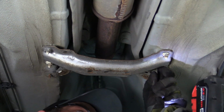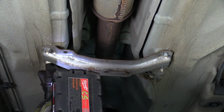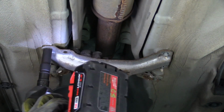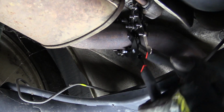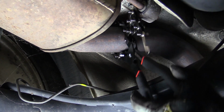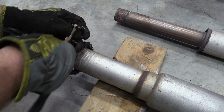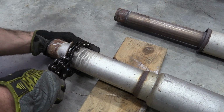Number 4, when you're taking everything apart, consider what it's going to take to put it back to stock. Now you might think, why would I want to ever put this back to stock? Well, you never know what's going to happen in the future. You may want to sell it, and the new owner may want the original exhaust. Heck, you might even be able to sell that original exhaust to recoup a little bit of the expense of the performance one you just purchased. These performance exhausts are expensive, so any way you can recoup a couple bucks is worth the effort to me.